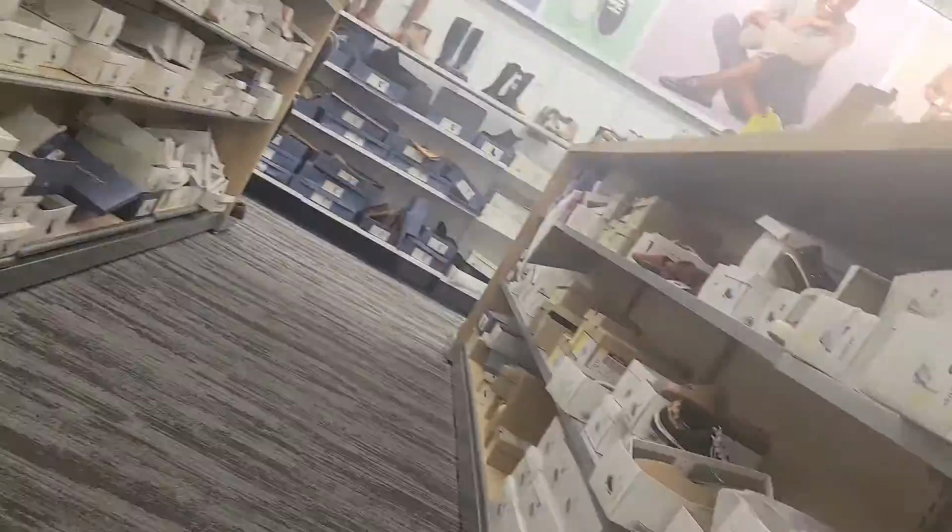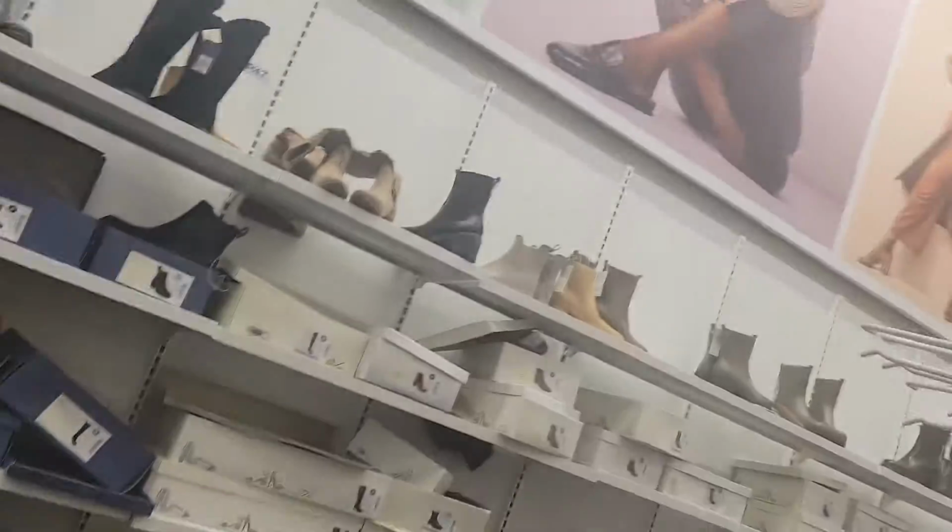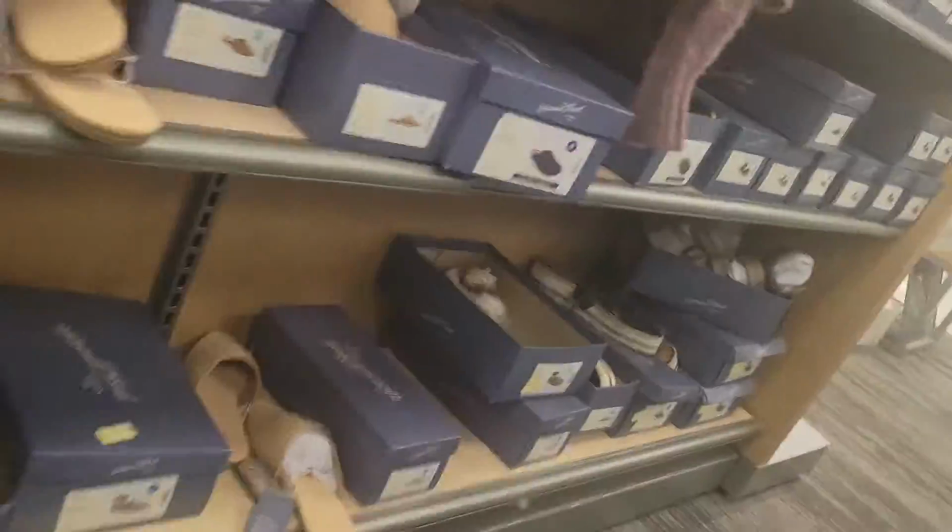Open there. The shoes are packed. Like, I'm upset with the shoes. The shoes are packed. By the way, they have this flip flop shoe, and over there, shoes, lots of them.